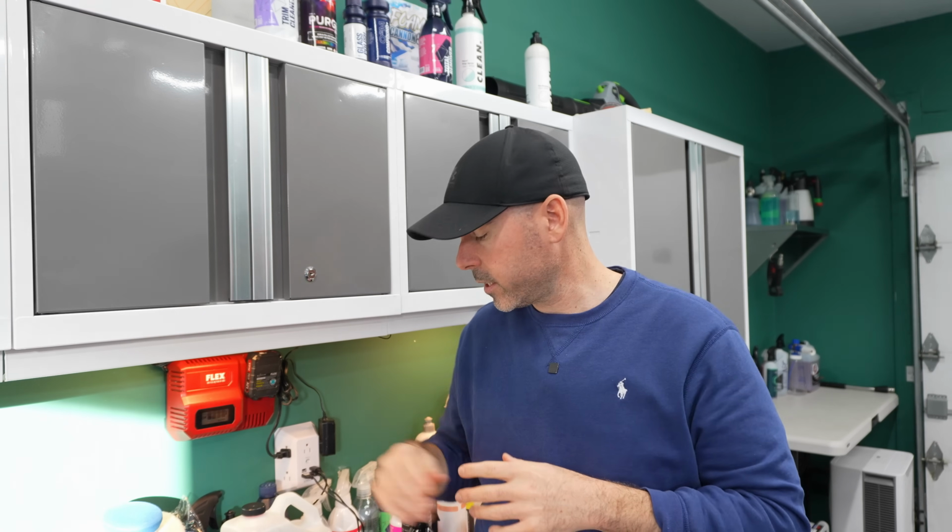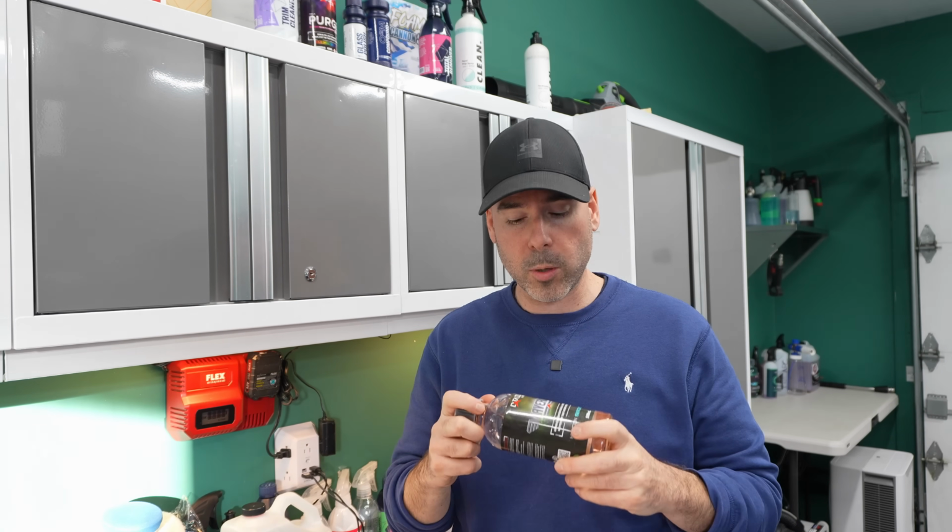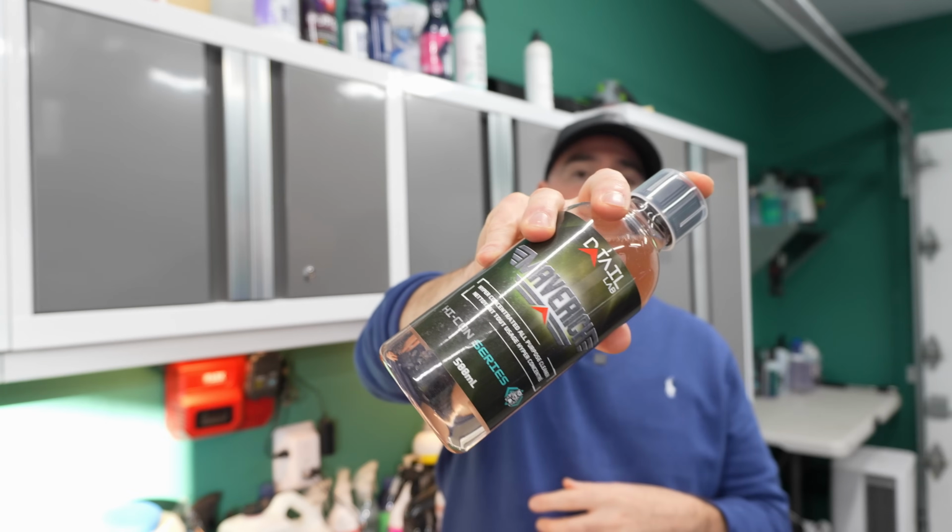Guys, keep in mind, if you clean a lot of cars, you don't always want to use ready-to-use product. You're gonna spend a lot of money on ready-to-use products. So this is why sometimes I'll reach for dilutable products such as Detail Lab Maverick.